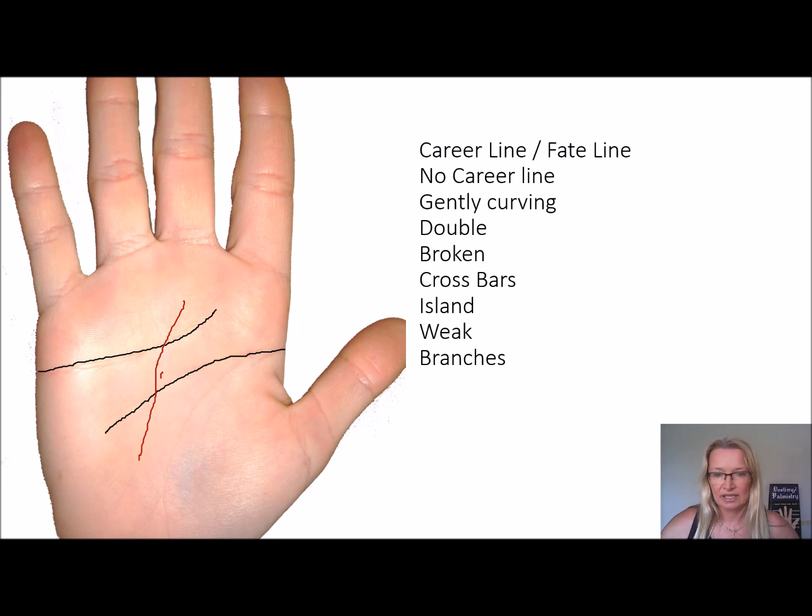way. So a weak line is obviously one that you can hardly see. So I see it a lot where there might be a very fine line there, might be very fine there, and it's even hard to see. Now what that normally means is the line is either coming or going. So look at both hands. Look at the dominant hand and the non-dominant hand.